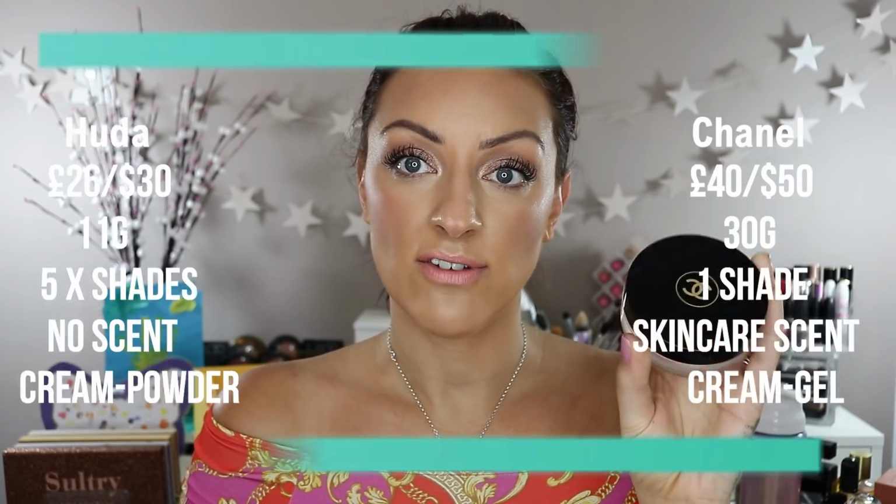So the Huda Beauty comes in 5 shades: light, fair, light, medium, which I have, and then there is a tan and I think a rich. I think that's right, 5 shades. The Chanel is just the one. You get a whopping 30 grams. I had to check that because I did not believe myself. 30 grams in the Chanel.